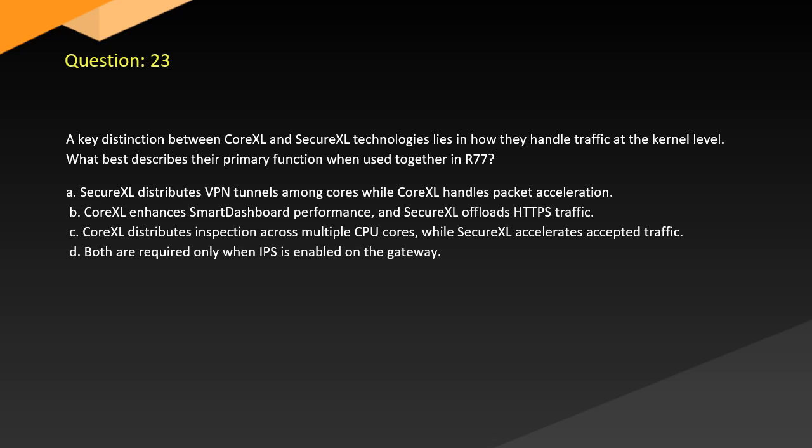Question 23. A key distinction between CoreXL and SecureXL technologies lies in how they handle traffic at the kernel level. What best describes their primary function when used together in R? A. SecureXL distributes VPN tunnels among cores while CoreXL handles packet acceleration. B. CoreXL enhances SmartDashboard performance and SecureXL flows cheese traffic. C. CoreXL distributes inspection across multiple CPU cores, while SecureXL accelerates accepted traffic. D. Both are required only when IPS is enabled on the gateway.